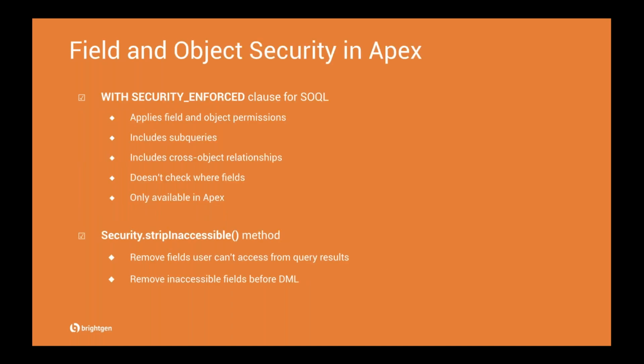A couple of new security features in Apex. These are mostly going to be of interest to people publishing for the app to the AppExchange, I think. But if you're particularly concerned about permissions, they may be of interest as well. So there's a new WITH SECURITY_ENFORCED clause for SOQL run from Apex, and that checks object and field permissions before returning the result. So if you haven't got permission to see a field, it won't be in the result. This applies to subqueries and cross-object relationships.